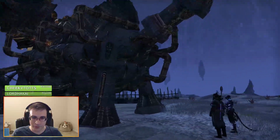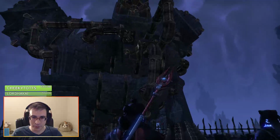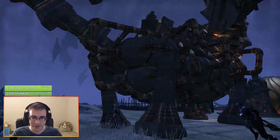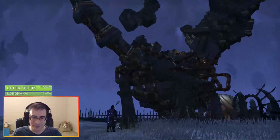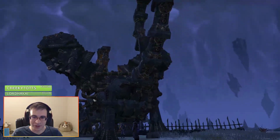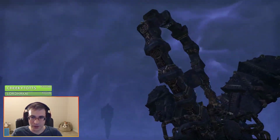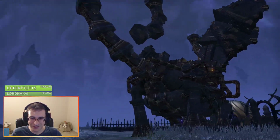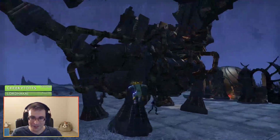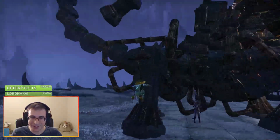Living things don't have butts. Oh, it does have a butt. Kind of has a butt. I didn't find any ifs or ands, but I found the butts. It has a backside. Who knew? And a big tail above it. Don't touch the butt. He touched the butt. You touched the butt. It might leak on you. Be careful.